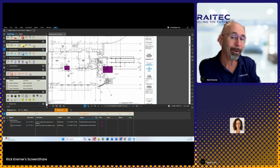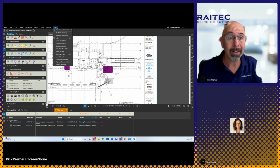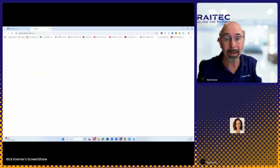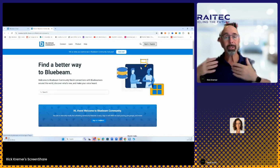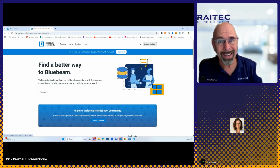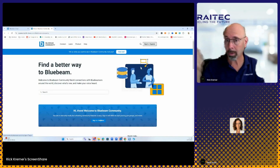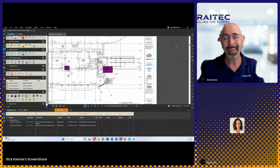So yeah, I agree. But for everyone else, by the way, the community is such an awesome place to go. Again, to get there, just go to your help menu and it's built right in. When I click on Bluebeam Community, you can ask questions, you can search, again, sign in. It's absolutely free. And those are the kind of things that they're listening to. And plus, it's a way to kind of find out what's everyone else doing in the world of Bluebeam, literally the whole World Wide Web, right? So take a look.